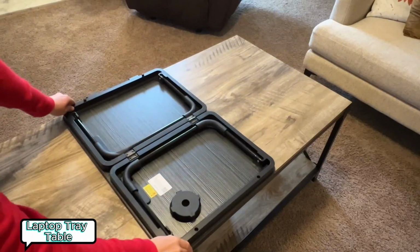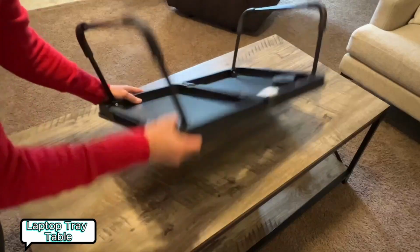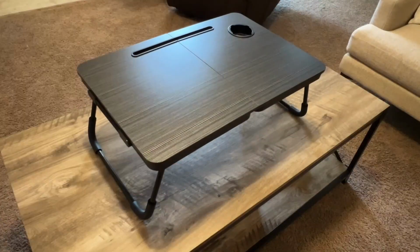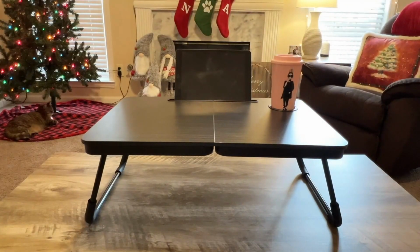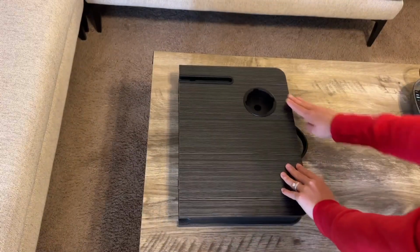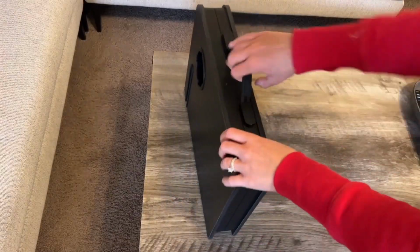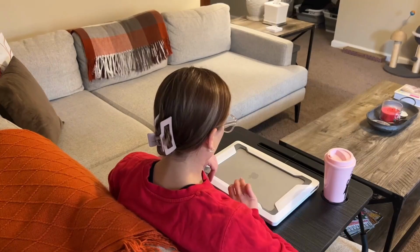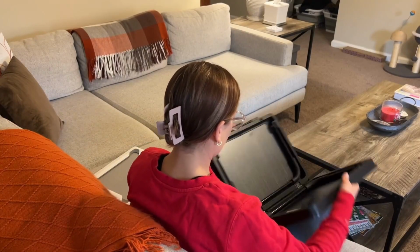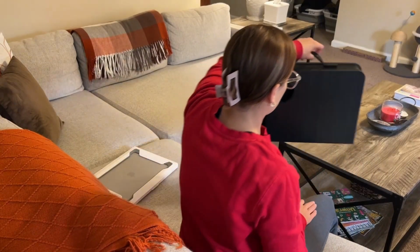Work, study, or relax anywhere with this large laptop bed tray table. Featuring adjustable height and angle settings, it provides comfortable support on your bed, sofa, couch, or even the floor. The foldable legs make it easy to store and carry, while the spacious surface fits laptops, books, and more, portable, practical, and perfect for everyday use.